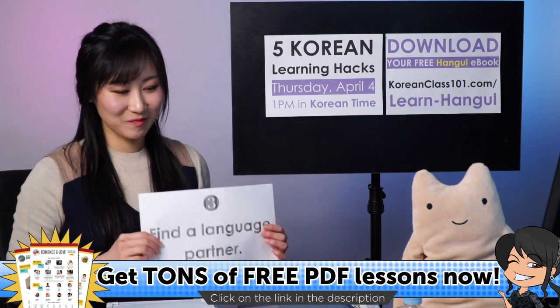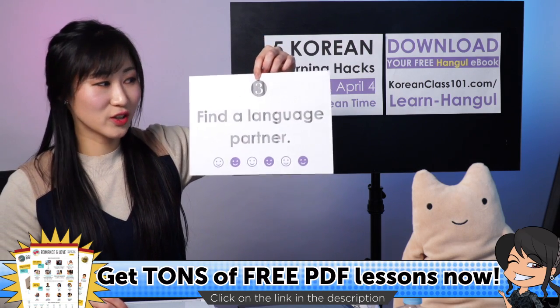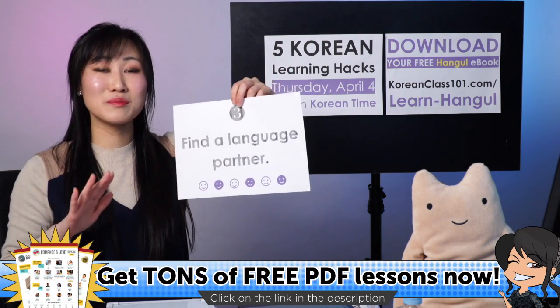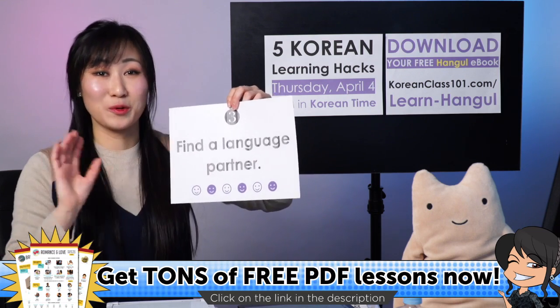And then third way. Find a language partner. If the partner is Korean, that's great. But if they're foreigner, that doesn't matter. The important part of this is you practice Korean.